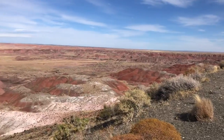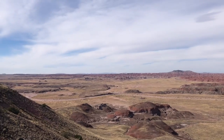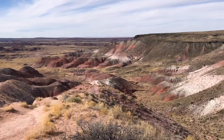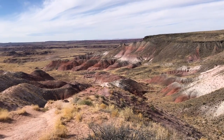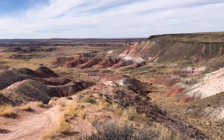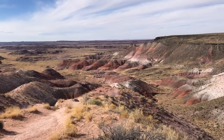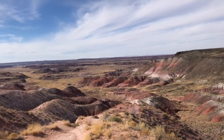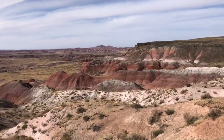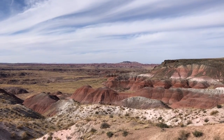Basically, it's just a big eroded gully, and it's probably a long ways across. This is the edge of the plateau we were just on, but in the distance you can see there are some blue and green layers up near the top of those eroded remnants, but still sort of underwhelming. And then across the valley, as you see way over in the distance, is the other side of the Painted Desert.